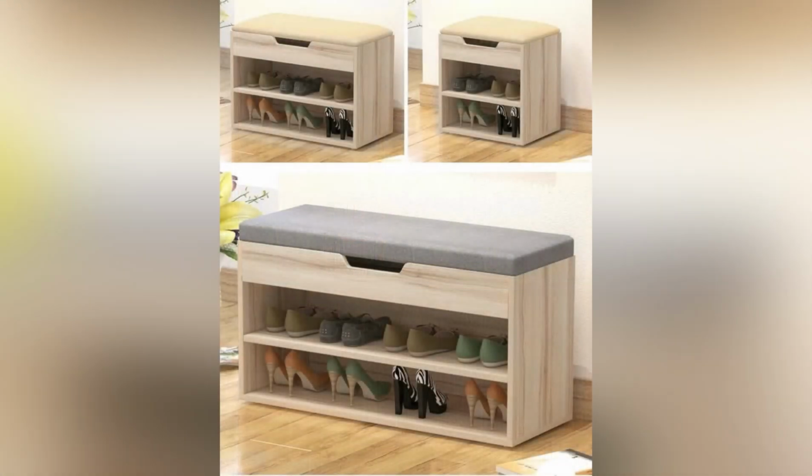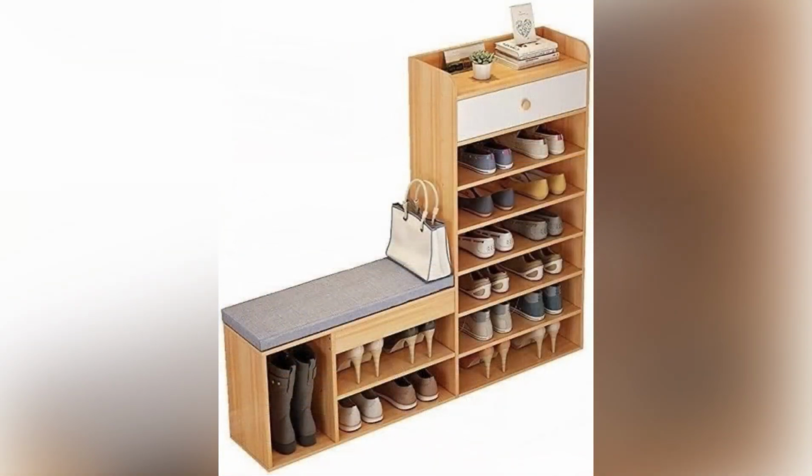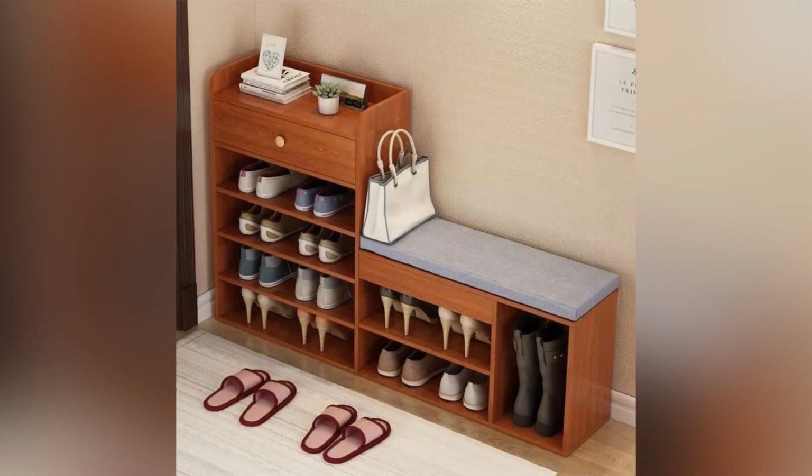For a clutter-free aesthetic, consider a hidden shoe cabinet. These designs allow you to tuck away your shoes while keeping your entryway or bedroom neat and tidy. Choose a design with a glossy finish for a modern vibe.